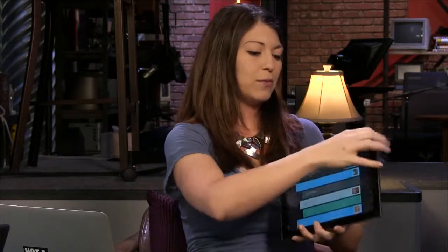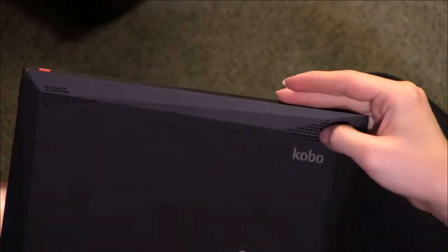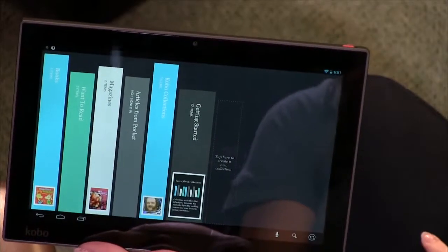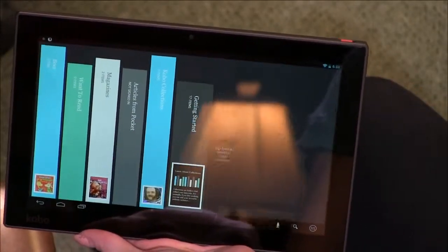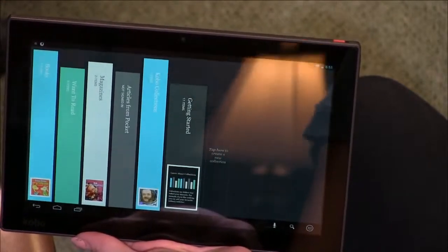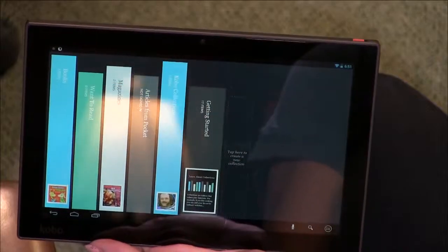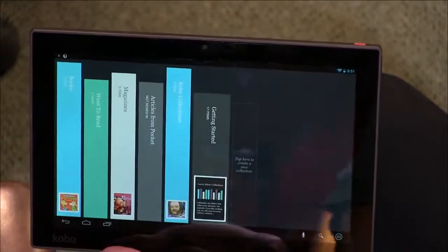But the screen is nice, the speakers are pretty clear, though they get kind of muddy if you turn them up too loud. They're on the back right here. There are 2 speakers on both sides. There is no micro SD card slot either, but there is a front-facing camera so you can make Skype calls. It's pretty average. It's 1.3 megapixels and 720p for any kind of video. And it's 16 gigs? Yes, it is. It's 16 gigs for $400. Yes, $399.99.